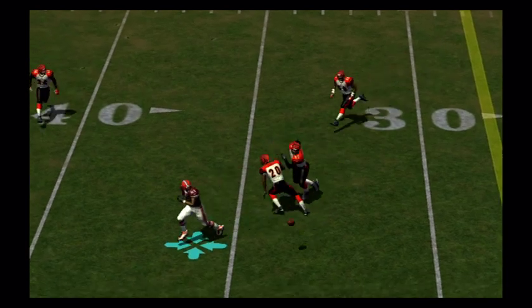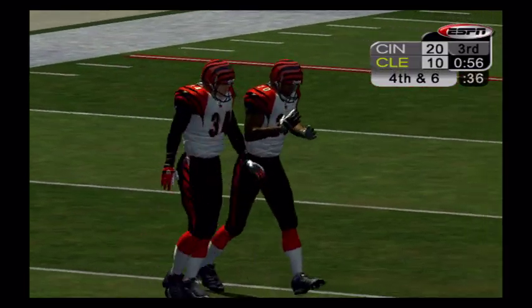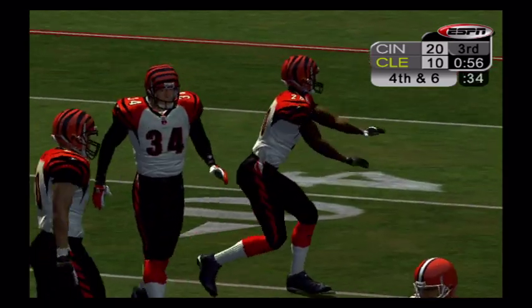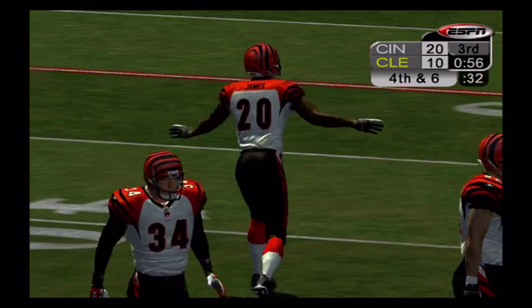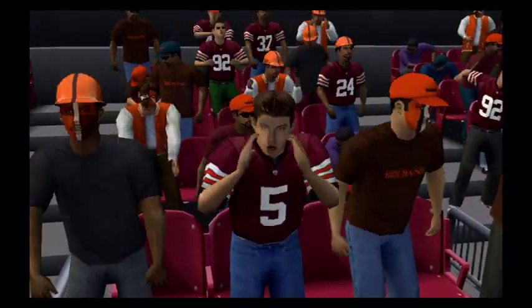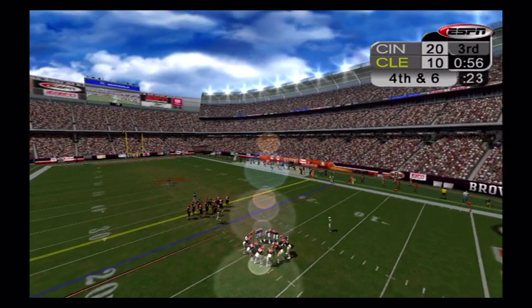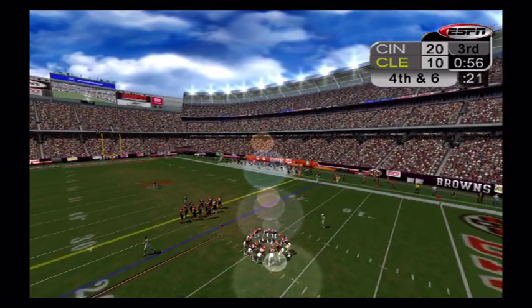Garcia zips it to the left sideline, and it's tipped. Incomplete. That will bring up fourth down. Torrey James managed to disrupt things. He got in there and he smacked that pass away. Great D. They have really gotten after the ball as a team today. That is their fifth batted ball. Nice, aggressive D.